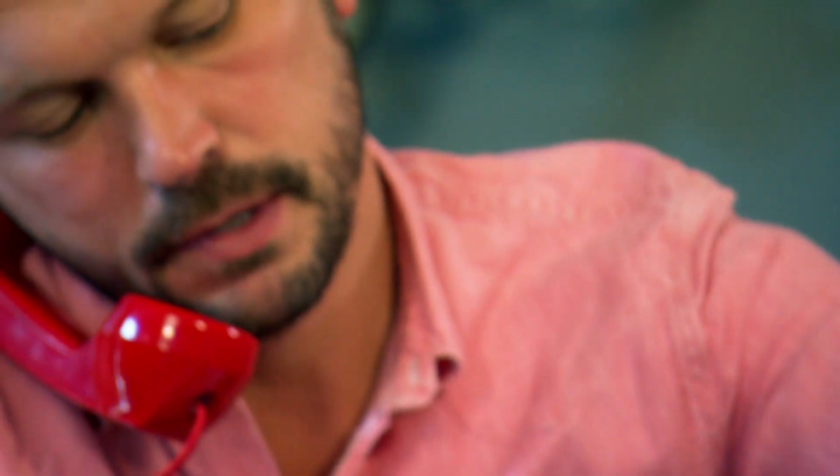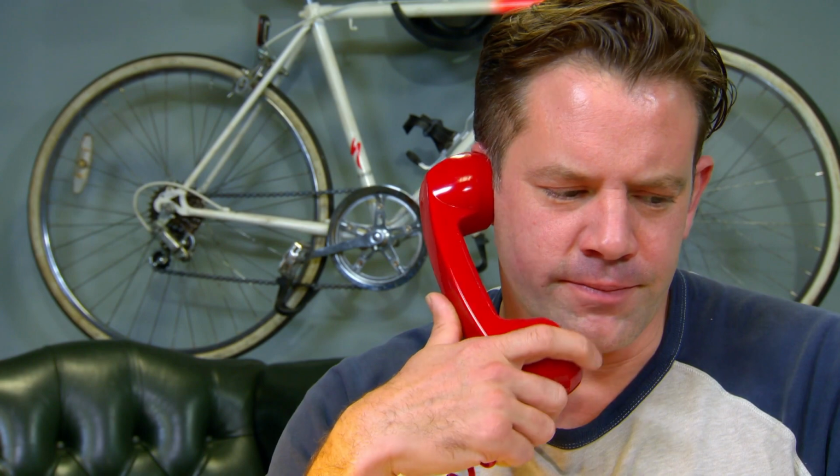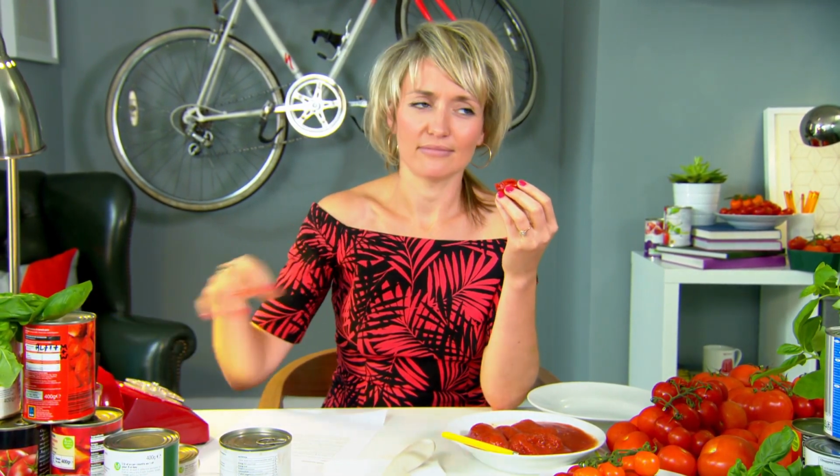Fresh is always better. Fresh is best. I would say the fresher the better, normally. Tins are sort of processed and take out a lot of the natural goodness of the tomato anyway. I'm not a health guru, so it's not something I would know. All right, cheers, bye.